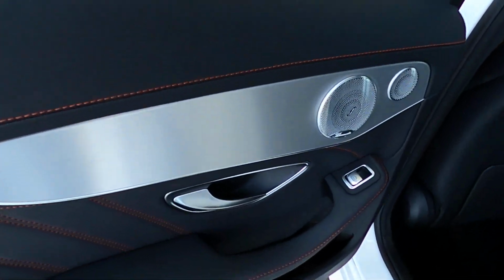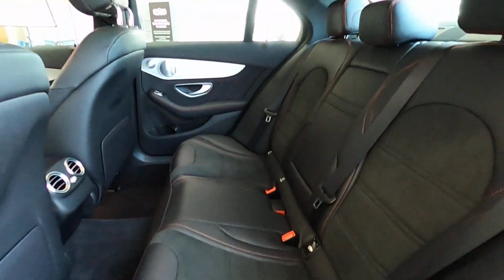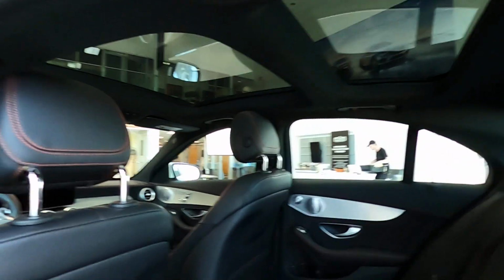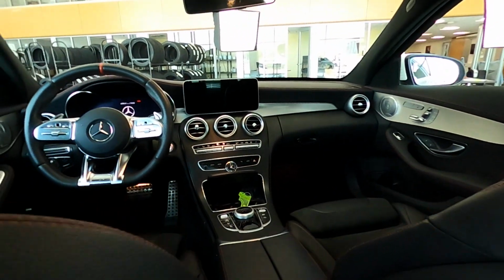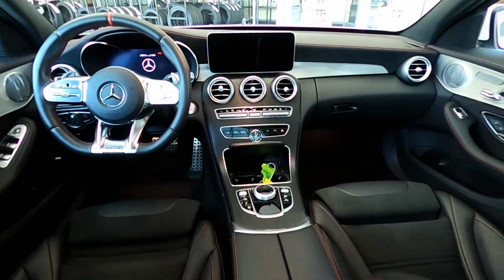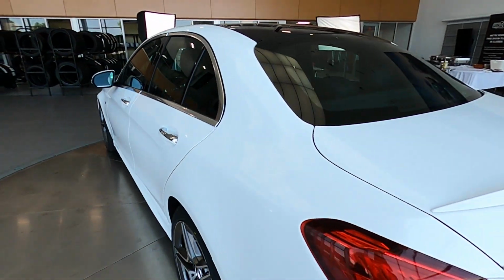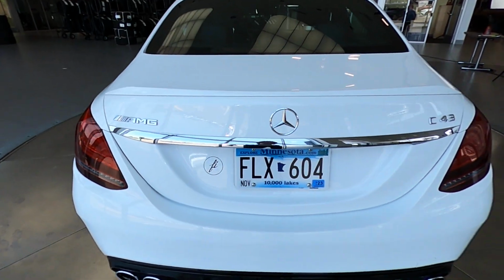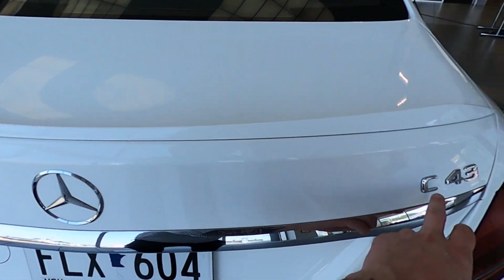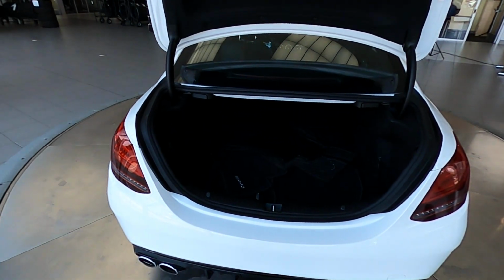Alright, so we've got our rear seats here next. Another look at that sunroof. And quick peek back up front. And around the back of the vehicle, we have our Mercedes-Benz AMG C43 badging. We've got a power opening and closing trunk.